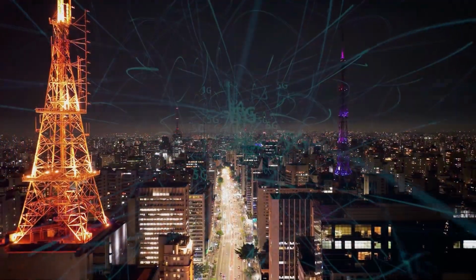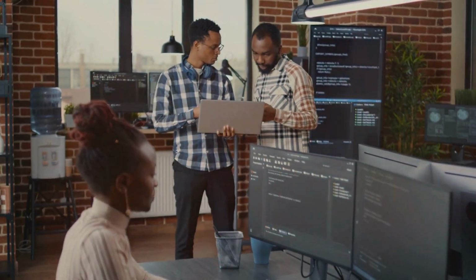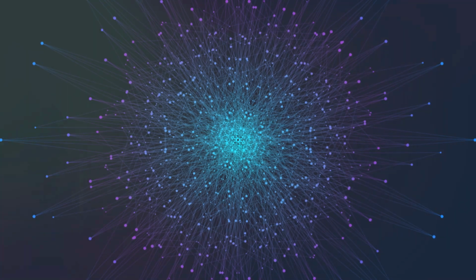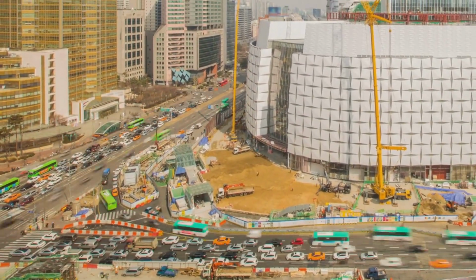Welcome to the web development revolution. The web is changing, fast. Users want more. Businesses need flexibility. How do we keep up? Service-oriented architecture, or SOA, with Node.js is the answer. It's changing how we build and run web applications.